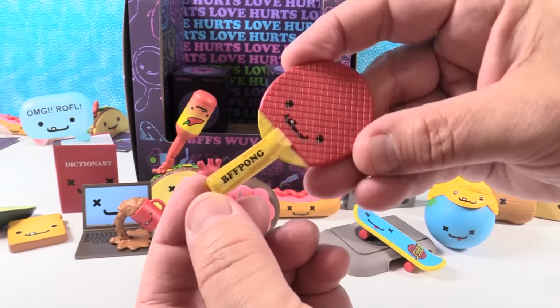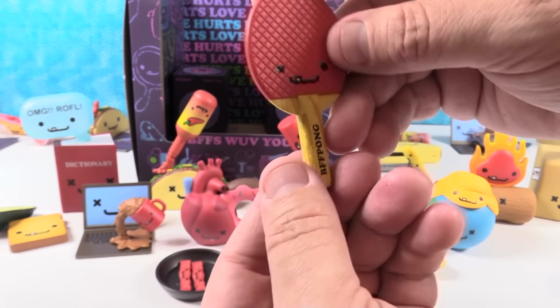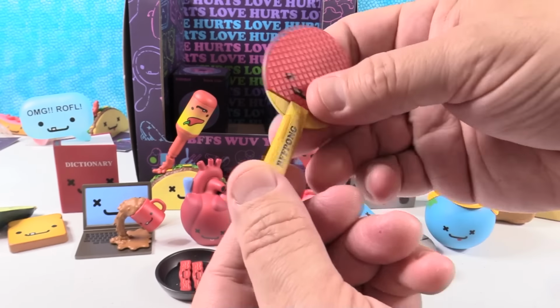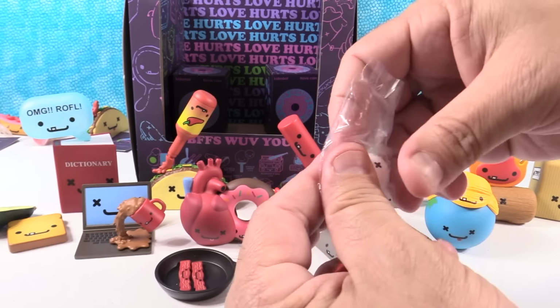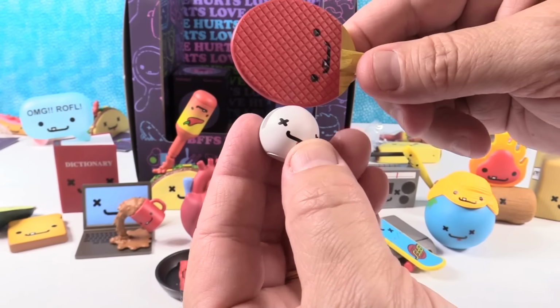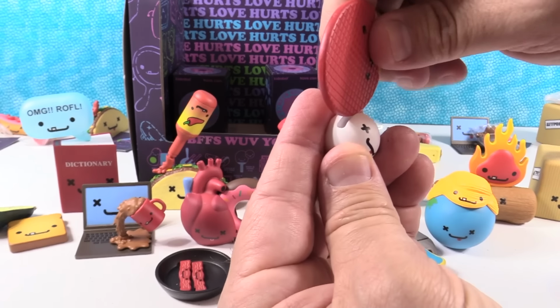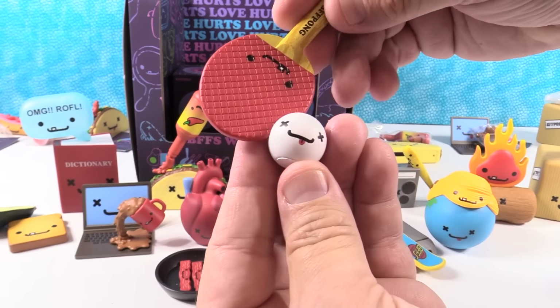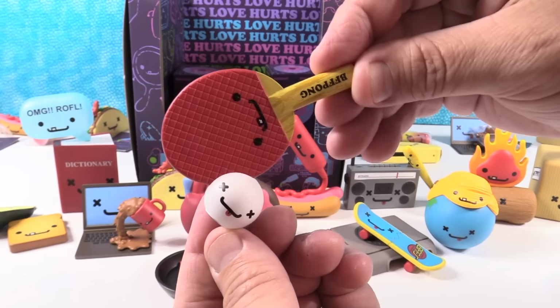Look at this ping pong paddle. That's awesome. It has a little waffle print on it. You have ping and pong. Yep. BFF pong. That's cute. Here's our ping pong ball, which is dead because ping pong paddles can hit those balls quick. Ping pong's fun. Yeah, it is. It's fun if you're good at it. I'm not very good at it. There we go. Very cute.